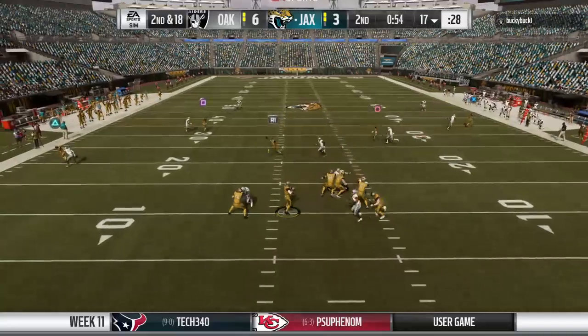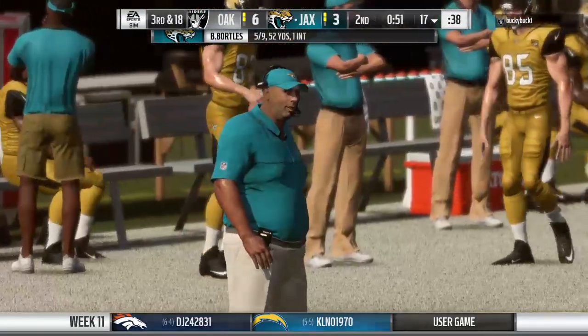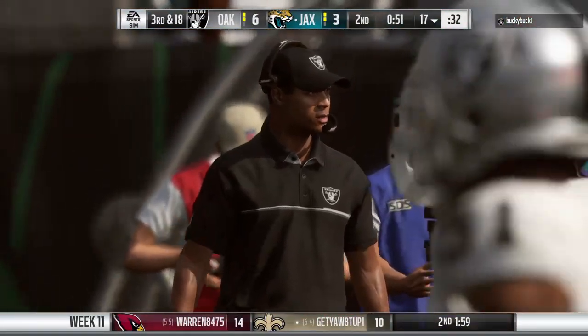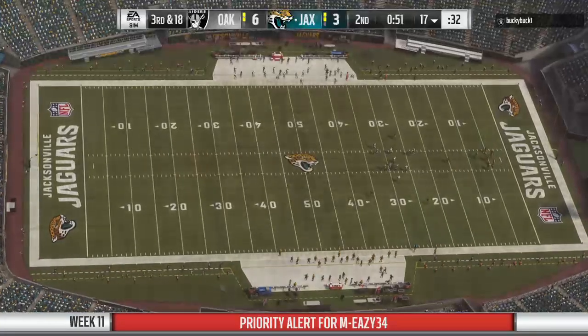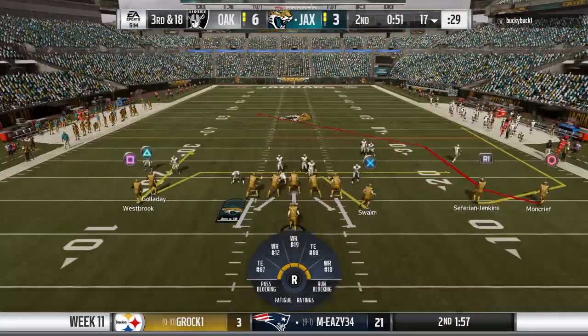Now Bortles. And incomplete there. A nice hit. Jars the ball free and brings up 3rd down. Seems like this defense, especially the secondary, has really been contesting about every throw in this first half. Reminds me of a good half-court defensive basketball team. Every time a pass is thrown, they're right there in good defensive position, able to affect the play.